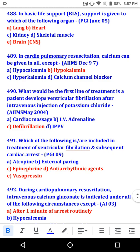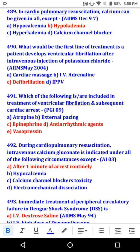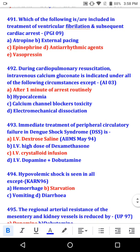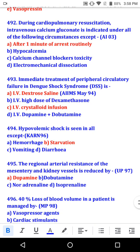What would be the first line of treatment if a patient develops ventricular fibrillation after intravenous injection of potassium chloride, defibrillation. Which of the following is included in the treatment of ventricular fibrillation and subsequent cardiac arrest? Epinephrine, antiarrhythmic agent, and vasopressin. During cardiopulmonary resuscitation, intravenous calcium gluconate is indicated under all of the following circumstances except after 1 minute of arrest routinely. So, during cardiopulmonary resuscitation, intravenous calcium gluconate is indicated during hypocalcemia, calcium channel blockers toxicity, and electromechanical dissociation. Immediate treatment of peripheral circulatory failure in dengue shock syndrome is IV dextrose saline and IV crystalloid infusion.